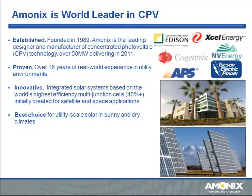It's been a long journey, and we have over 16 years of real-world experience in this field. Believe me, it takes lots of experience whenever you're introducing new technology to the world. Usually it takes lots of experience and lots of proving in the field. The building in the middle is our headquarters in Seal Beach, California, and we have been working with many utilities and developers.